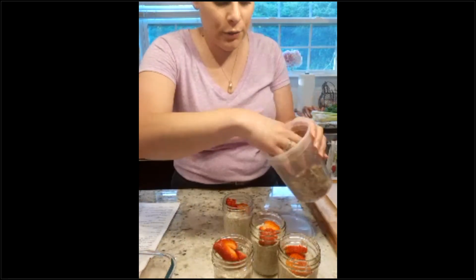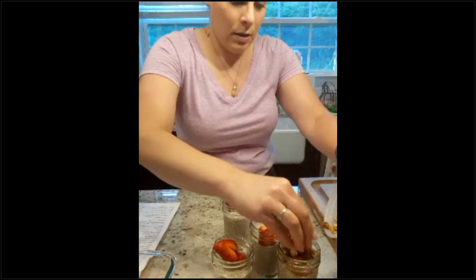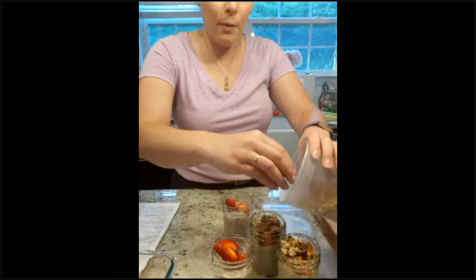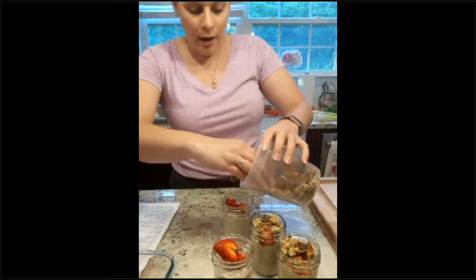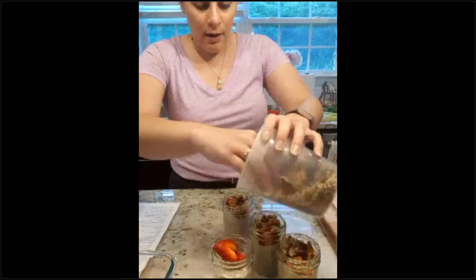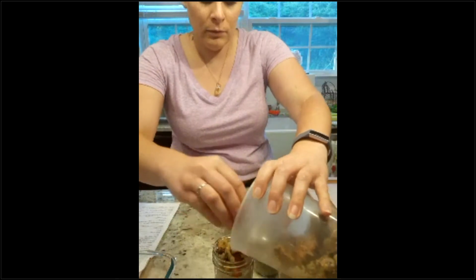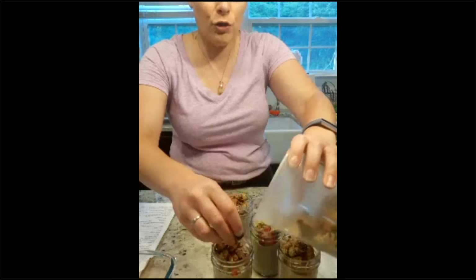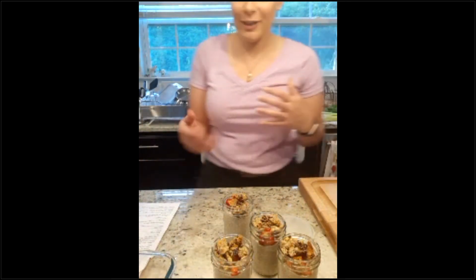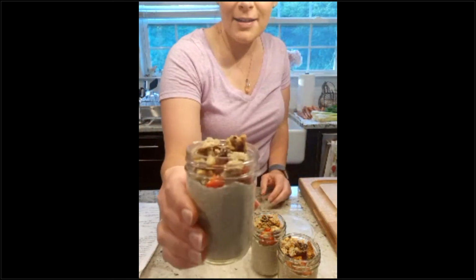All right, and then we're gonna just use, I have a little granola. And this is gonna keep in the refrigerator for about up to a week. We use a week for the most part as just a safety to make sure that nothing goes bad. But blueberries would be great. You could also top these with frozen fruit because by the time you eat it in the morning, it will be thawed out. So that is our chia pudding.